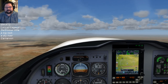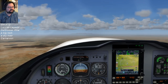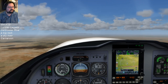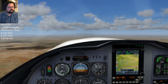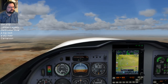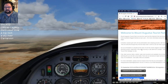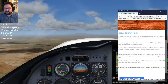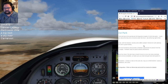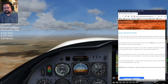Yeah, that's definitely a big rock starting to hover out of the horizon there. Quick squeeze at what's happening here out in Mount Augustus Tourist Park. They have a caravan park there with unit accommodation and camping grounds, hot showers. That's much better than the Wolf Creek Crater one, which had essentially nothing except running water.